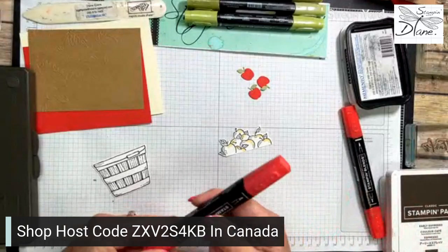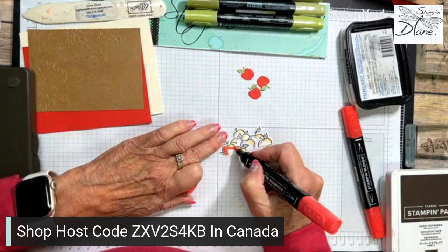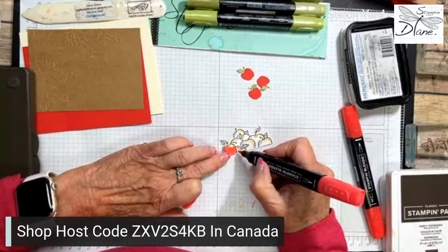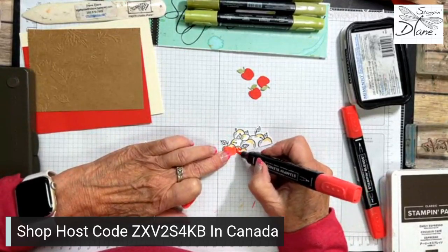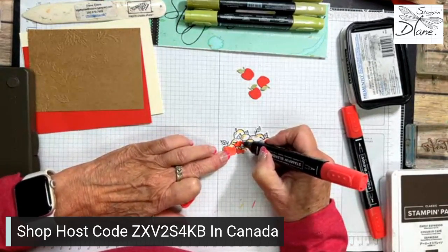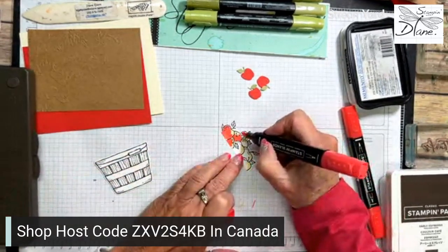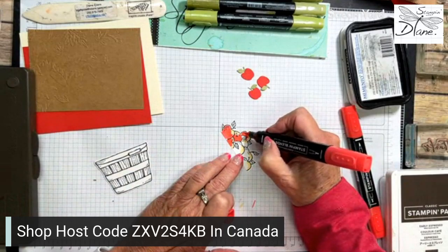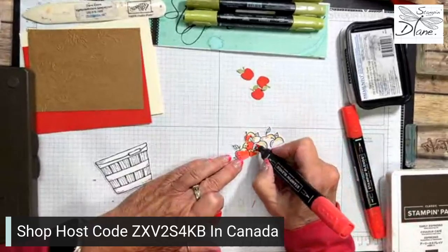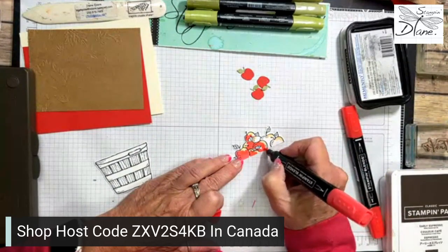And then I went in with my light Poppy Parade. And I'm coloring right down to the bottom here. Now, kind of flicked a bit towards where the yellow is. Just like that. You'll see once I start doing this how it's going to start blending in. See how I'm just flicking that off onto the yellow.